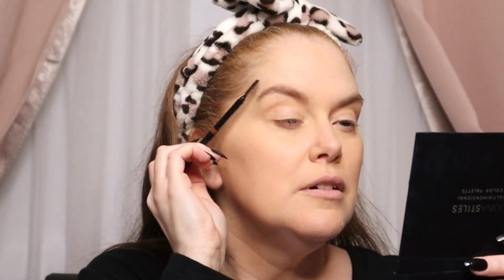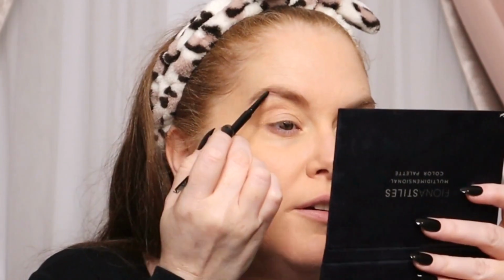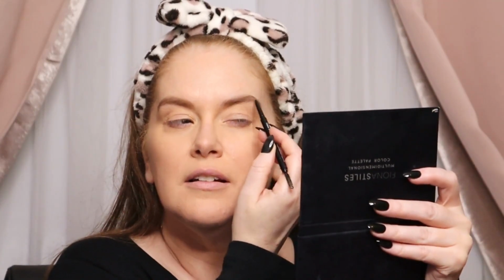Just gonna brush my brows up. What do you think? I think that looks good. Very lightweight. Easy peasy. So this again is the Finally Have Brows Ultra Fine Redhead Pencil. I like it.